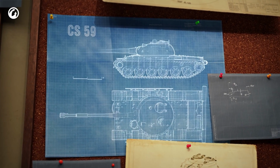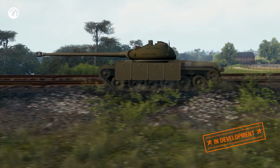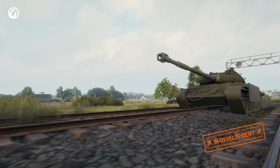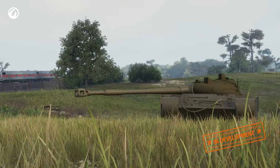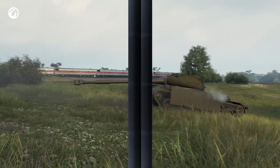Tier 9. Tier 9 is occupied by the CS-59. Basically, this is a qualitative development of the ideas from the previous vehicles. It has stronger armor, a gun of a larger caliber, and better gun depression angles.